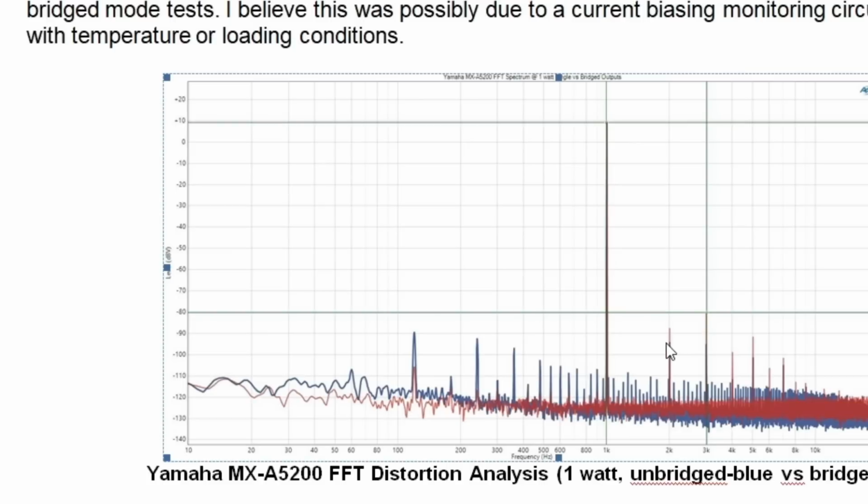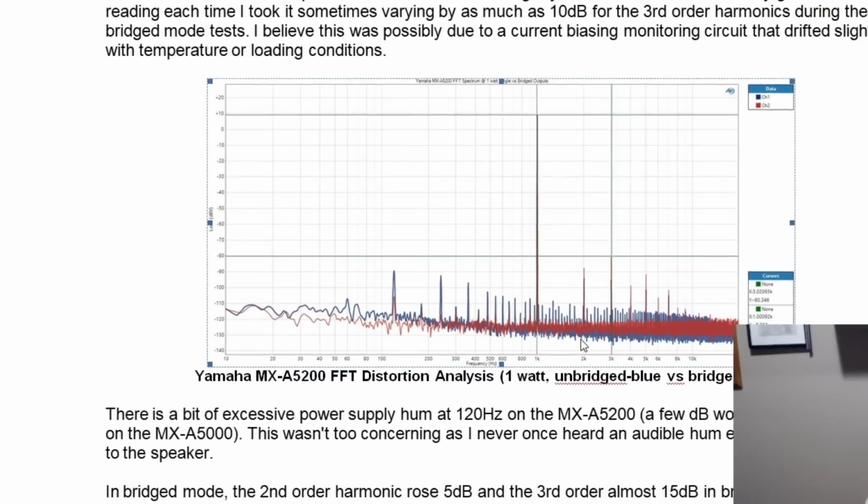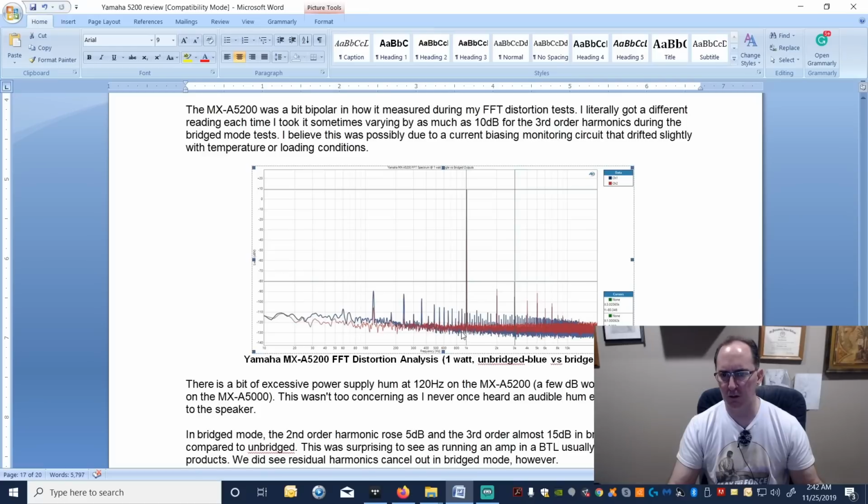So it's comparable. You would typically expect a bridged amplifier to cut all the distortion products lower, but this was lower in some aspects, higher in others. The weird thing is I couldn't get consistent results. If I ran this test 4 or 5 times, the FFT response would change. I'd never seen an amplifier drift like this before with an FFT.